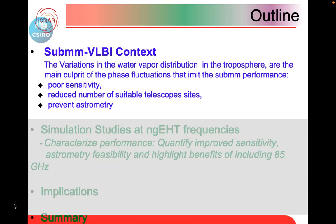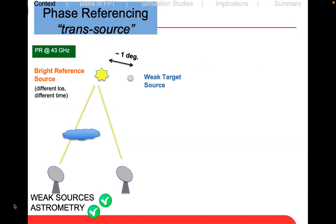So a very convenient way around these limitations in the centimeter regime is using phase referencing, which relies on interleaving observations of a nearby source, calibrators, to eliminate the tropospheric fluctuations and extend the coherence time. Higher frequencies require faster telescope switches, and that's why this strategy breaks at some point, because there is a limit of how fast telescopes can move. Also calibrator availability. So this in turn marks the beginning of the decline of VLBI performance at higher frequencies.